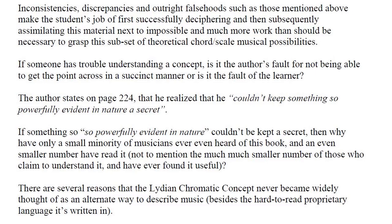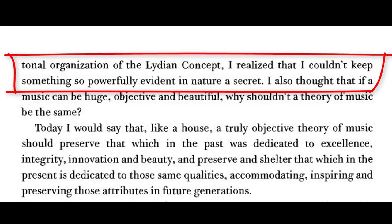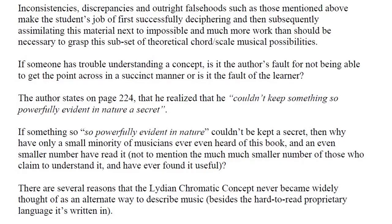If someone has trouble understanding a concept, is it the author's fault for not being able to get the point across in a succinct manner, or is it the fault of the learner? The author states on page 224 that he realised that he couldn't keep something so powerfully evident in nature a secret. If something so powerfully evident in nature couldn't be kept a secret, then why have only a small minority of musicians ever heard of this book, and an even smaller number have read it?